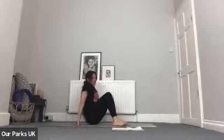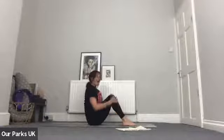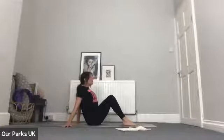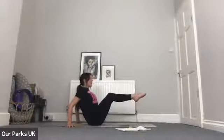Bring your feet in front of you with your knees bent. Feet flat. Drop your hands behind you and just straighten your back here. Engaging your core, we're going to bring ourselves into our boat pose. So you've got three options here. Option number one, using your arms to support you, you're going to bring the legs into a tabletop position.